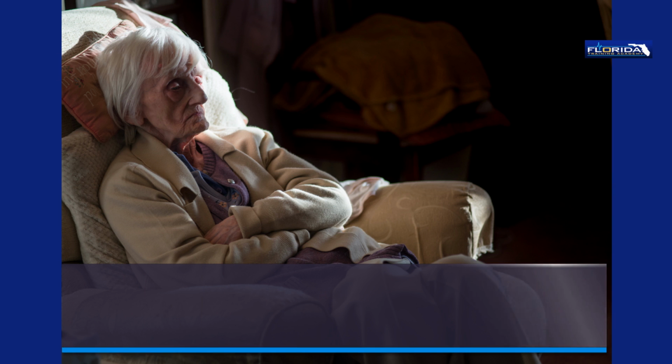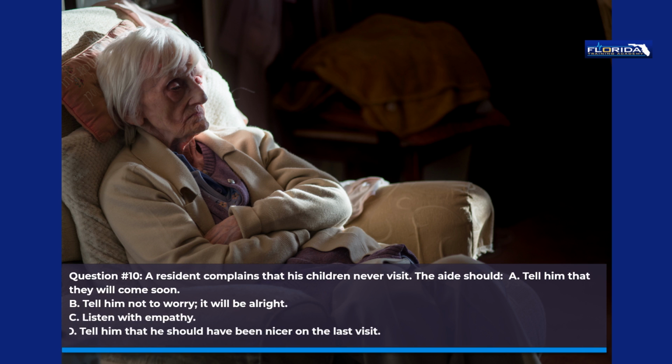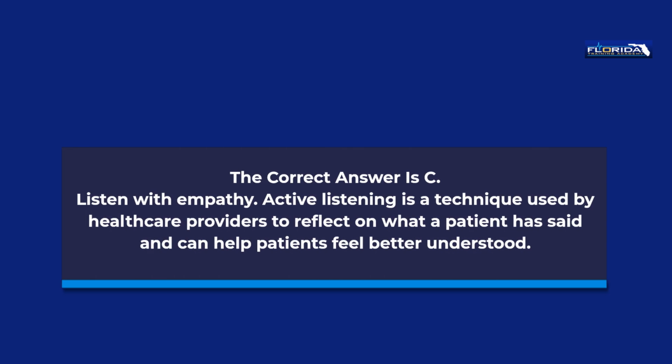Question number 10. A resident complains that his children never visit. The aide should A. Tell him that they will come soon. B. Tell him not to worry, it will be all right. C. Listen with empathy. D. Tell him that he should have been nicer on the last visit. The correct answer is C. Listen with empathy. Active listening is a technique used by healthcare providers to reflect on what a patient has said and can help patients feel better understood.